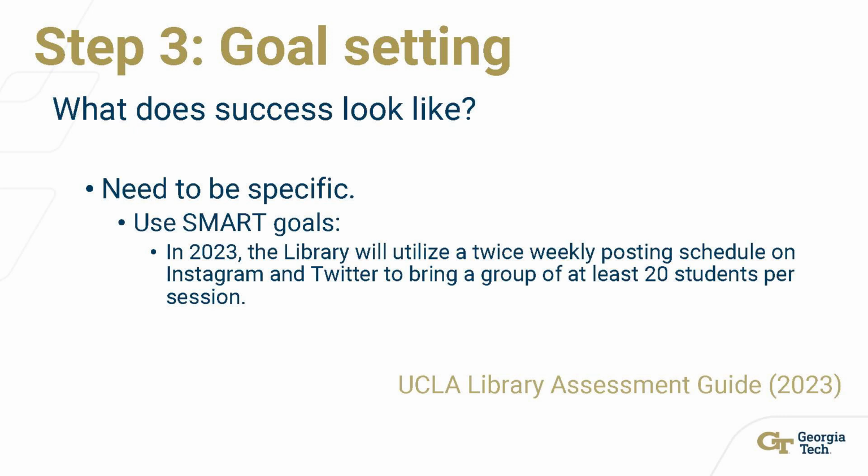Our goal will be SMART, defined by UCLA in its Library Assessment Guide as specific, measurable, achievable, results-focused, and time-bound. So, we will say, in 2023, the library will utilize a twice-weekly posting schedule on Instagram and Twitter to bring a group of at least 20 students per session. Now you have a goal you can achieve. You know that you must post the classes to 2 social media channels multiple times a week, so that you can have at least 20 students in each class. Now, you simply have to achieve it.